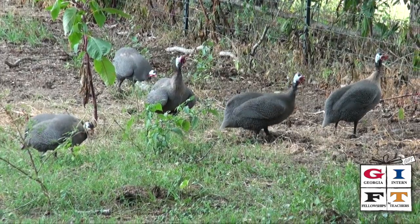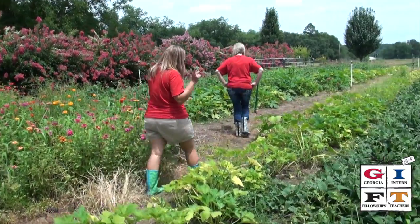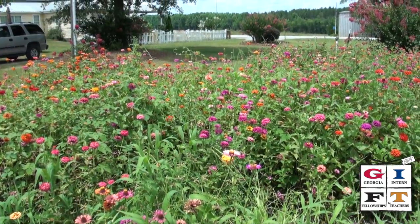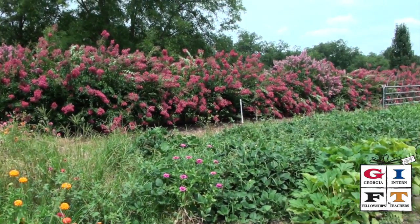He has guineas and kittens running around to keep the snakes away. He has lots of different types of fruit trees and grapes. He has pecan trees and a ton of different types of flowering bushes and shrubs.